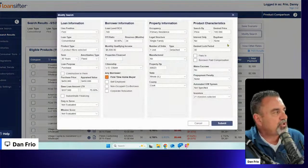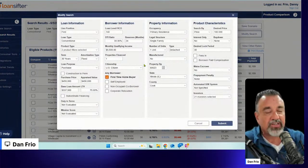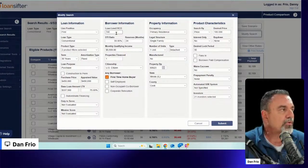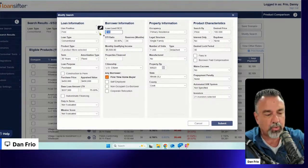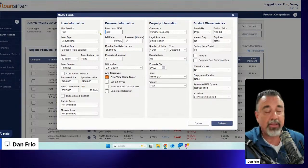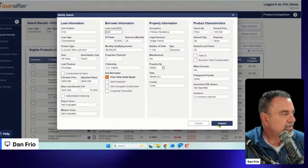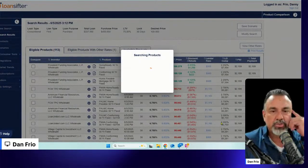Now I want to show you how much of a difference your credit score makes. That's why we really need to know your true credit score. Okay, so we go over to this, and let's say, for example, your credit score is a 630. Remember, the rate was 675 a minute ago, but now you have a 630 credit score. Let's see where the rates are now. So we hit the submit button, and here's what's going to pop up.